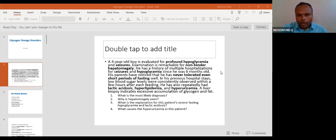Now, why is hepatomegaly seen? The simple logic is because it is a glycogen storage disorder, and that is why there is accumulation of glycogen. Wherever you see hepatomegaly, the cause is accumulation of glycogen. Simple as it is, because there is a disorder in the breakdown of glycogen.